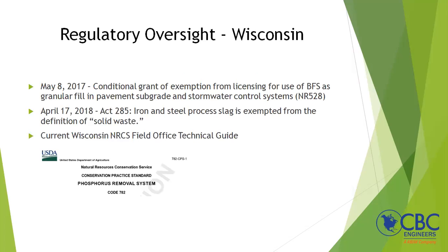So where are we at with regulatory oversight? Well, when I got involved with this back in 2016, 2017 to get the product to be used up here, we were under NR 528. That since has been changed under Act 285, where they removed the steel and iron slag from being considered solid waste. The one caveat is that you still have to have an exemption from what's called encapsulation as defined by the EPA. That means that the slag material, even though it's not considered solid waste, if you're going to use it in any kind of environmental application, has to be what they consider encapsulated. At least the way I've been told through the DNR, that means it has to essentially be under pavement or integrated into pavement.